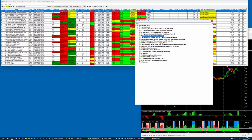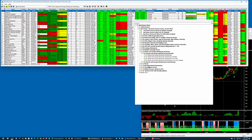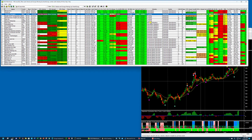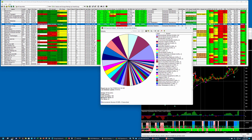If you click on this, there is a folder here, stocks and groups moving up and down. If you click on this, if you sort on the raw combo, what it does, that sorts on the stocks based upon the industry percentage price change. You can see that on the combo rank. So automobiles were on top, trucking, automotive retailers, and so on. But it's all right here. And then, of course, you can look at the spectrum analyzer and see which were the dominant groups.